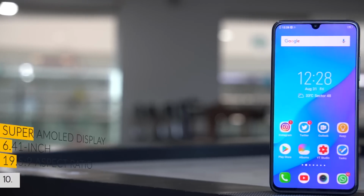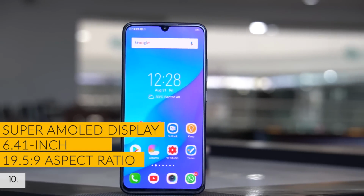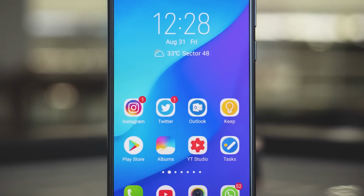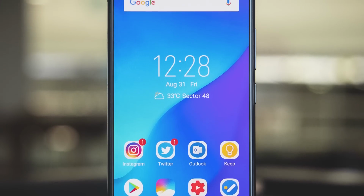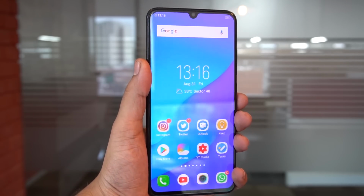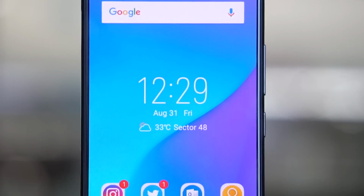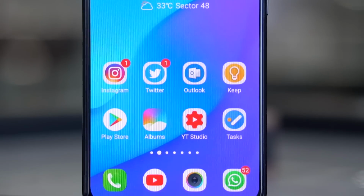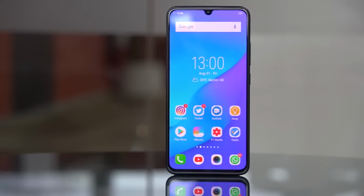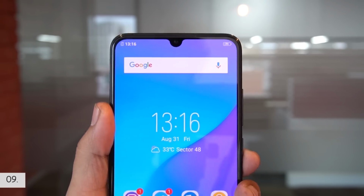The Vivo V11 Pro comes with a 6.41 inch Super AMOLED display with an aspect ratio of 19.5:9. Most tech geeks know that AMOLED panels are known for their deep blacks and punchy colors. Also, an AMOLED panel is unheard of in this price range, so that's definitely an advantage. That's not it though. The Vivo V11 Pro has extremely slim bezels as well. This enables a massive screen to body ratio of 91.27%.